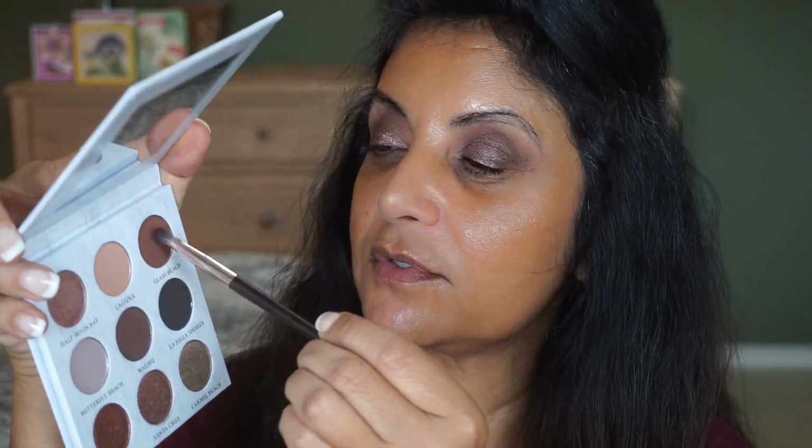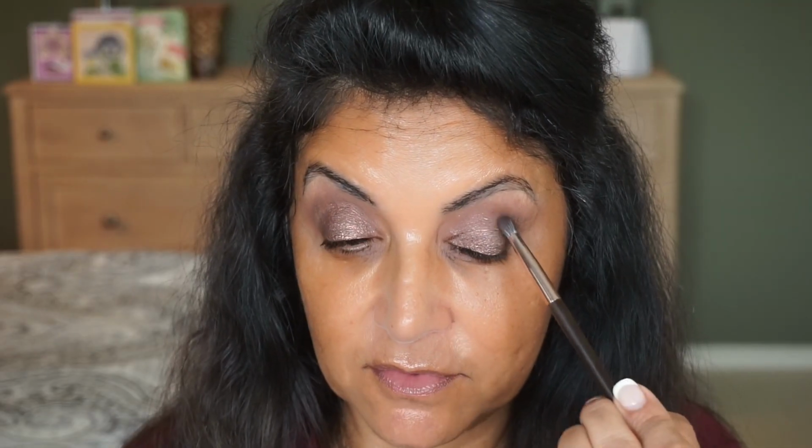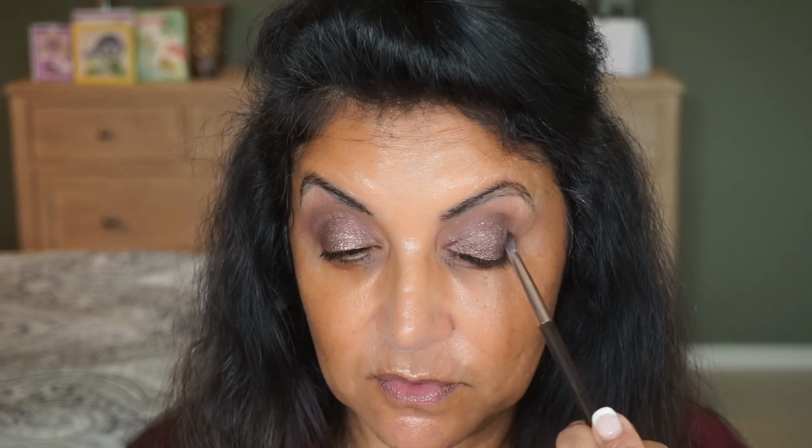You know, I'm going to go back in with Glass Beach. I'm going to place that one a little bit more to the outer corner too. Just a little bit more brown in the outer corner instead of that cool, dark brown. Yeah, I think I like it like this better instead of this one. I don't know if you can see the difference. Just kind of warmed it up a little bit. This looks a little bit cool.